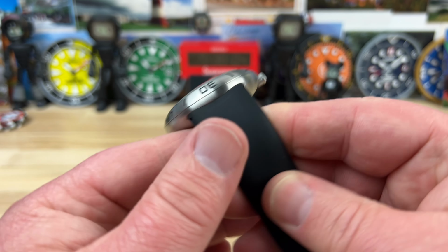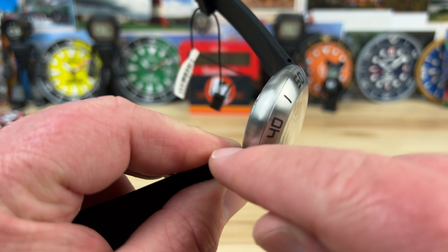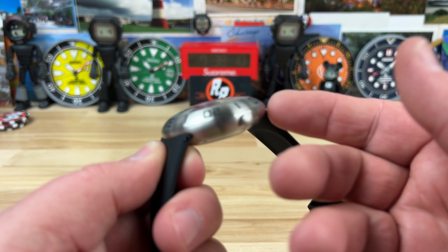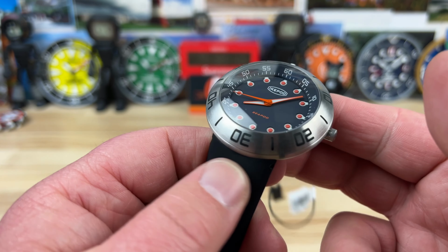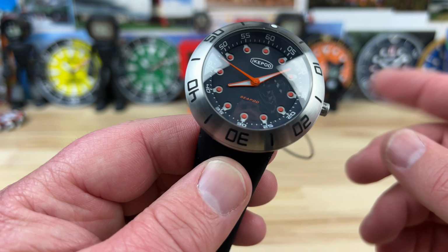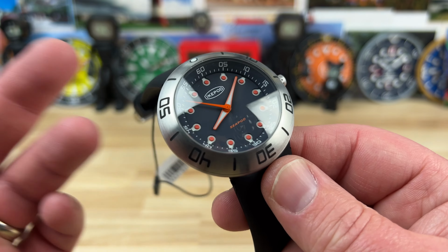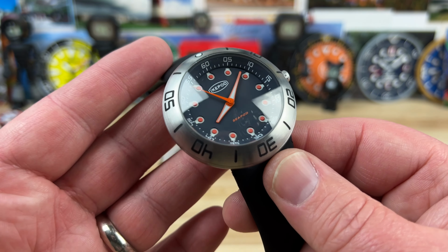So these really comfortable silicone straps, they're held in by a screw. So this side here and then this side here. You remove that screw pin, it's not a spring bar, and you can pop those off. They sell orange ones. I did even notice that, I don't know if Exquisite can get it, but they did make a bracelet for this.